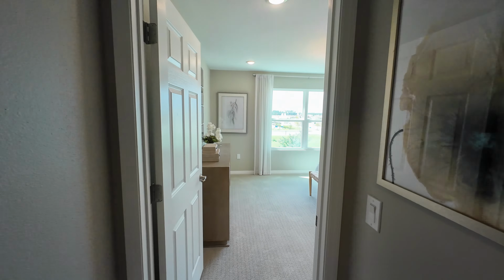But very, very nice nonetheless for this home. A lot of space here for that king size bed and some side tables and your furnishings over here. You can put a TV up here if you're the type of person that likes to have a TV in your primary bedroom. But let's come over this way.